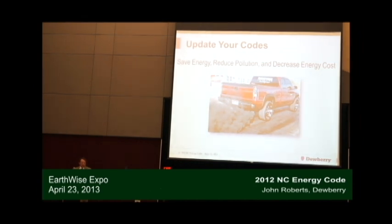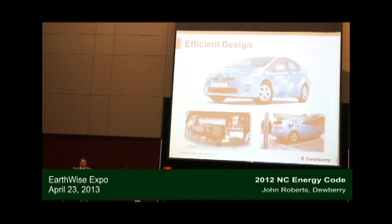So the purpose of this code is to save energy and reduce pollution. We know the buildings use quite a bit of energy, and with this code change where we're trying to make one jump and get 30% more efficient, it's like going from this to this. We're really trying to make super efficient buildings now, and I think this is going to be a trend that we're going to keep seeing. The code is getting tougher and tougher, and really being very tough on the energy use.